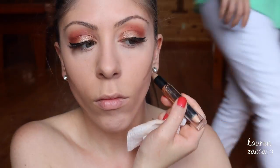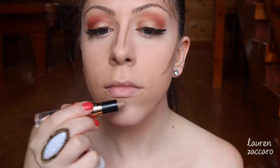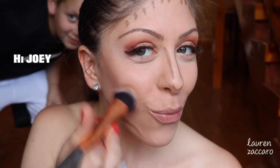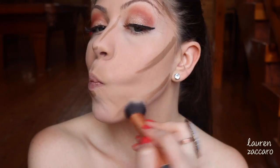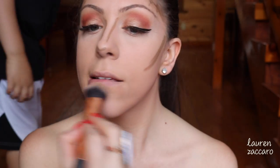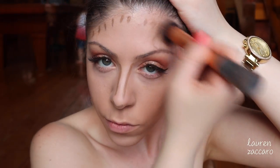Now moving along to contouring, I'm going to cream contour. I'm using Hard Candy's contour and highlight stick, using the brown color to contour, just really sculpting out my face. Oh, hi Joey. I love how a cream contour comes out. It definitely was the way to go for a special occasion. It just gives such a precise, sculpted look that I absolutely love.